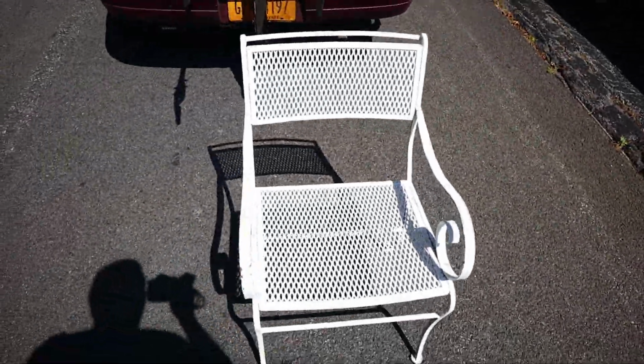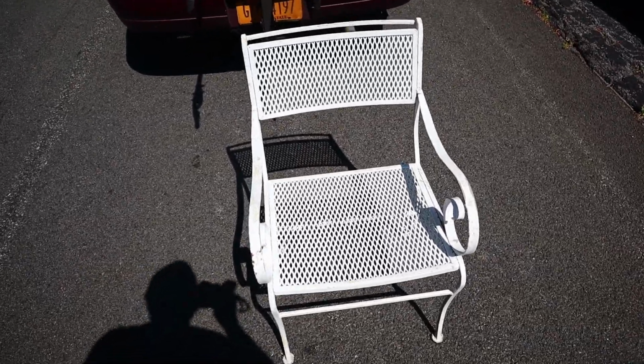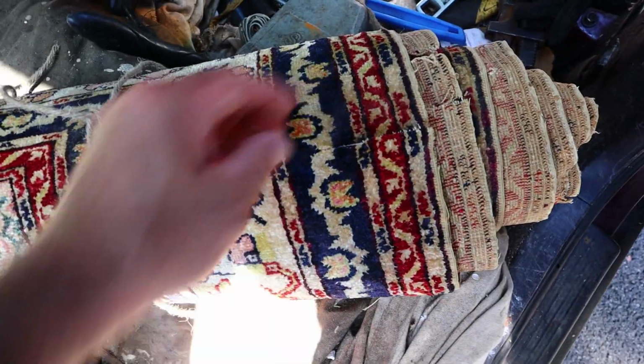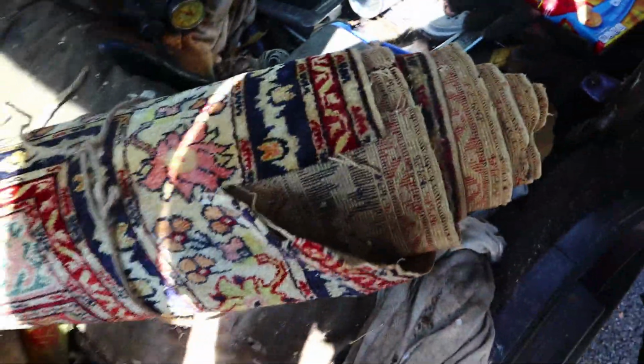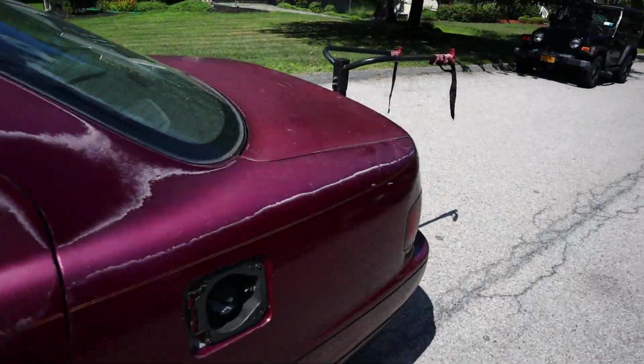Let's sit in it first. Wow, that's great footage of me sitting in a chair. Yeah, it's super comfortable too. So that's a good score. We'll take that. This is the rug we found yesterday, and rugs aren't supposed to do this. So we'll have to re-gift that at some point.